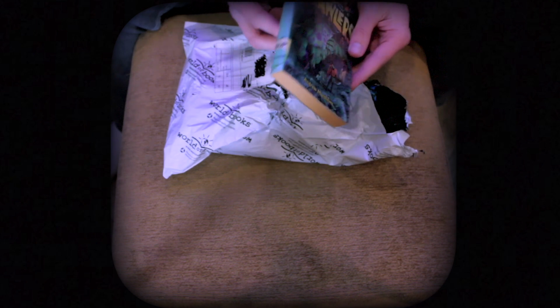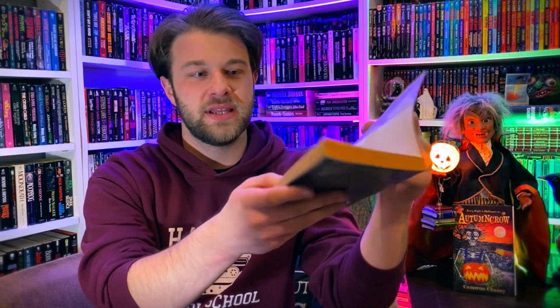All right, so next we have Crawlers, which, it looks to be a library edition. It was not listed as being a library edition, so I'm a little upset about that. It does have this plastic cover on it, which is taped on the inside, but this was listed as being in like new condition, and the library stickers are not acceptable. So hopefully I can get a refund for this one.